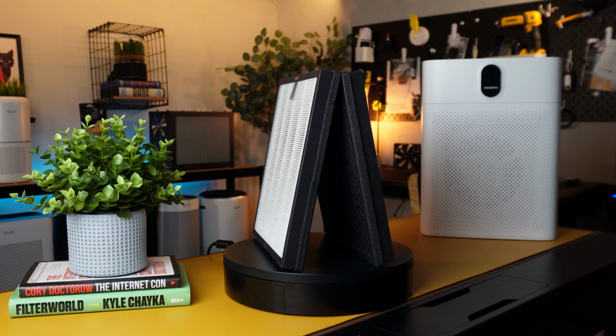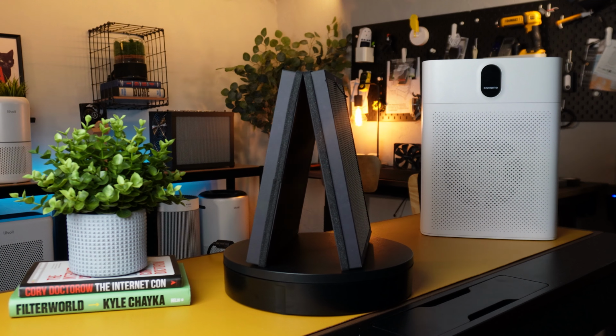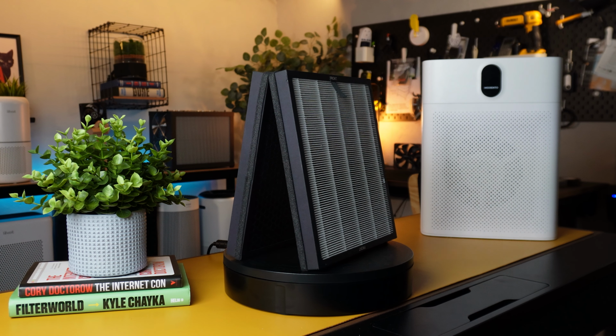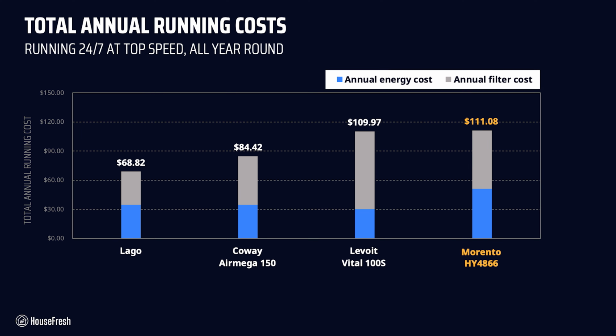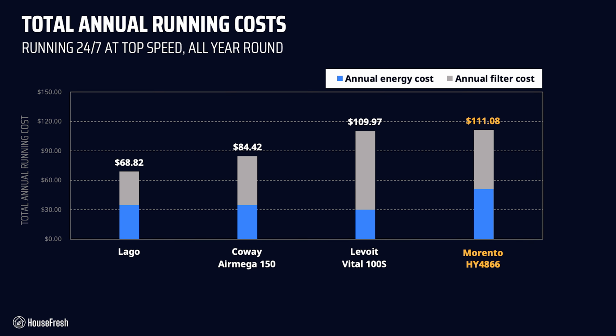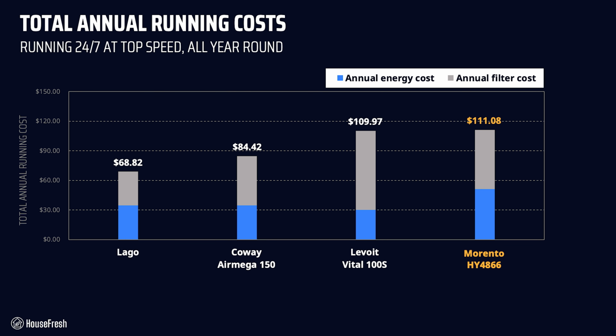We can combine the yearly filter replacement costs with energy consumption costs, which leads to the total annual maintenance costs with running an air purifier. In the case of the Morento HY4866, you can expect to spend $111.08 to run the device at full speed for 1 year. Due to the higher energy costs for the Morento HY4866, yearly costs are a little higher than what you'll spend with the Levoit Vital 100S or the Kowei Air Mega 150.